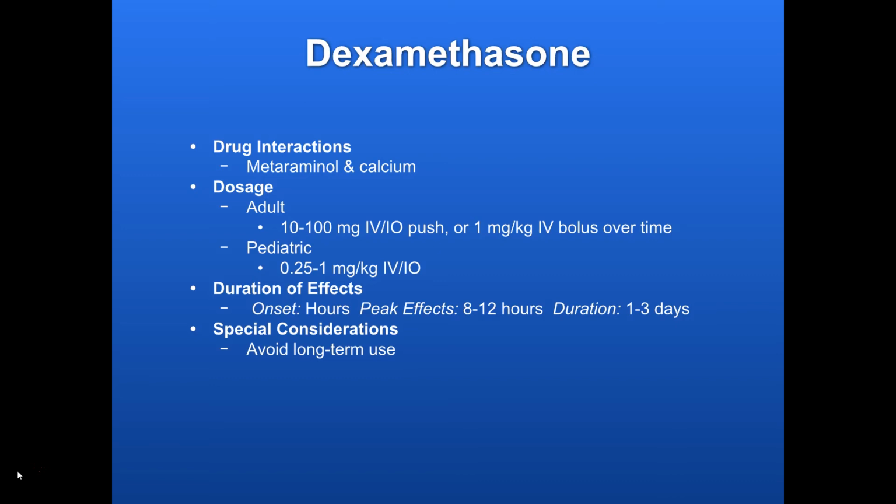It's not a fast onset type thing. This takes several hours to start working. Peak effects are seen in 8 to 12 hours, and then it stays in the body for a couple of days usually. Really, the only special consideration we want to look at is avoiding long-term use with it, just to prevent those adverse reactions that we discussed a minute ago.